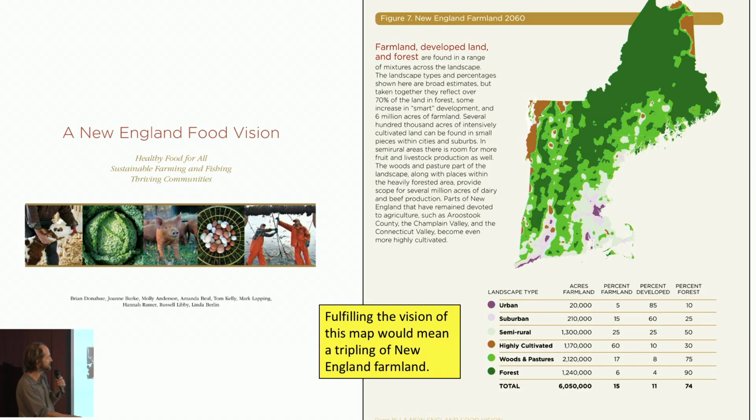And finally, this is the last slide, just that how do you build this into a landscape scale vision? This is the New England Food Vision, very interesting work. If you haven't seen it, look it up. This is a map of 2060 of how they think New England could look if they tripled the amount of food production but kept it sustainable in other ways.